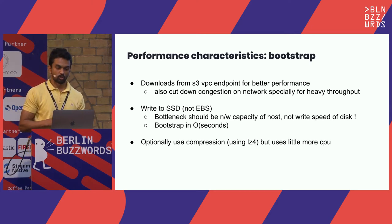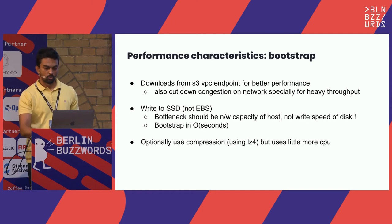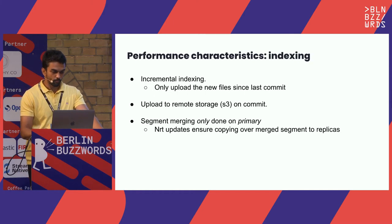And optionally, for some workloads, we do use compression, LZ4. It doesn't compress that much, but it's pretty efficient on the CPU. So that's the reason we chose LZ4.